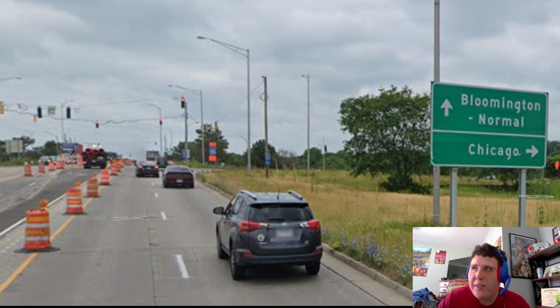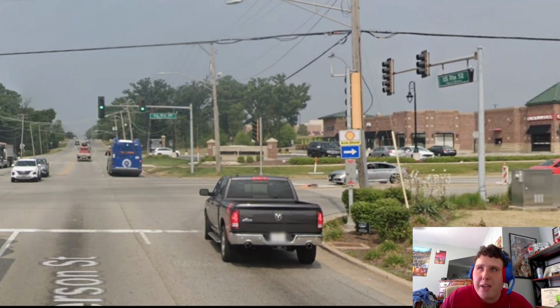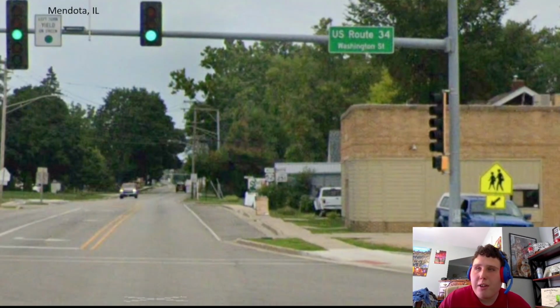Now we're meeting Interstate 55, and 55 is signed north for Chicago, while 55 south is signed for Bloomington Normal. And here we're meeting Illinois Highway 59, which is a very important route here in the Chicagoland area. Here we're meeting Interstate 39 and US Highway 51 out in the middle of nowhere of Illinois. And here in Mendota, we're meeting US Highway 34, and US 52 is going to be heading straight here.